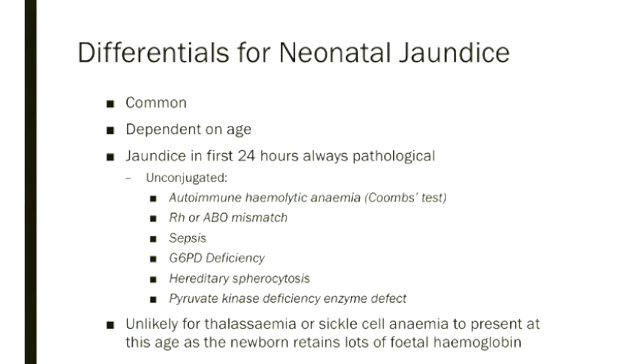So the differentials for neonatal jaundice are common. It's very common, and it's dependent on age. Jaundice in the first 24 hours, you should always think it's pathological. And if it's unconjugated, you should be thinking about these causes, which I'll go over again in a second. Importantly, it's unlikely for thalassemia or sickle cell anemia to present in a newborn, because hemoglobinopathies are not so common, as they should still have much of their fetal hemoglobin.